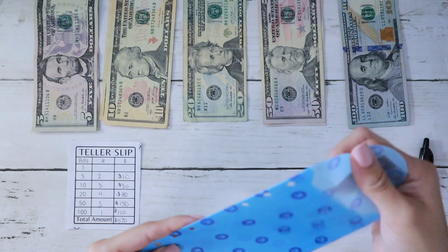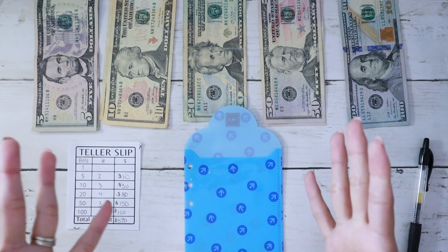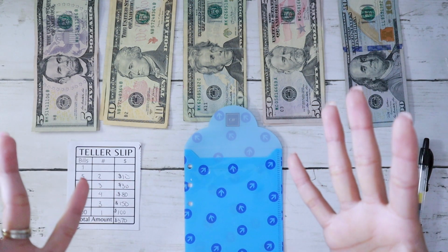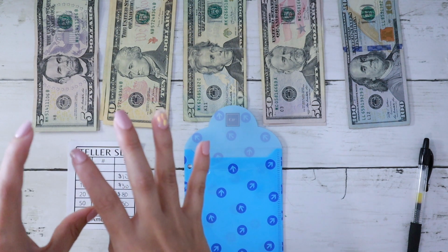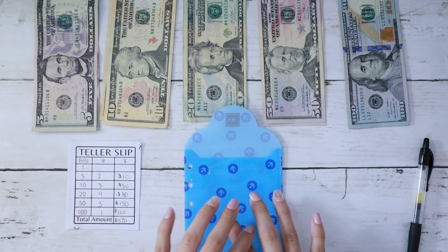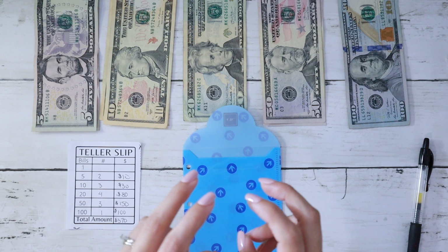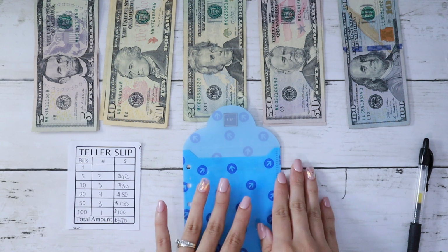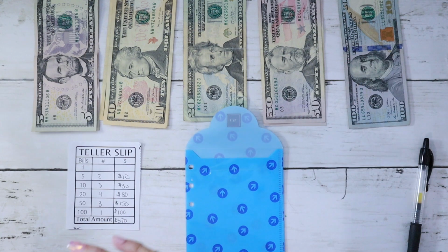All right, and then we have this one, which is going to be my blessing or the offering, for us to be able to bless someone or an organization sometime this month. So we usually separate 10% of our income for our tithe, and then 5% goes to the offering or the blessing. So $250 is going in here because that's what we had set aside prior.